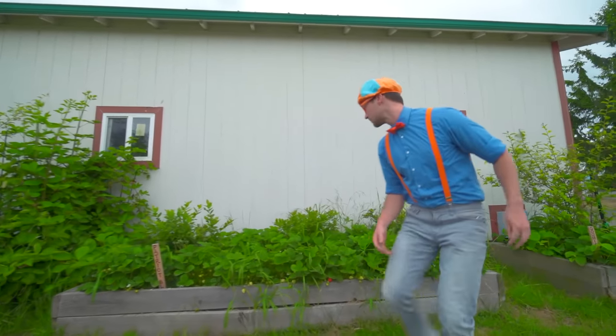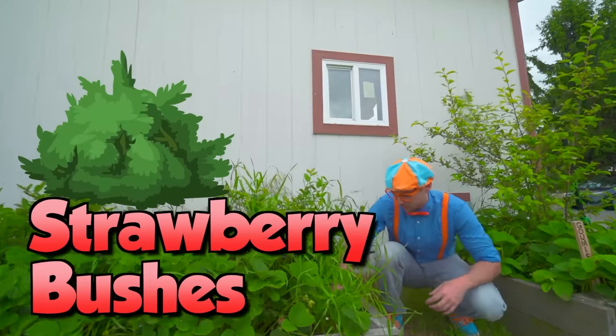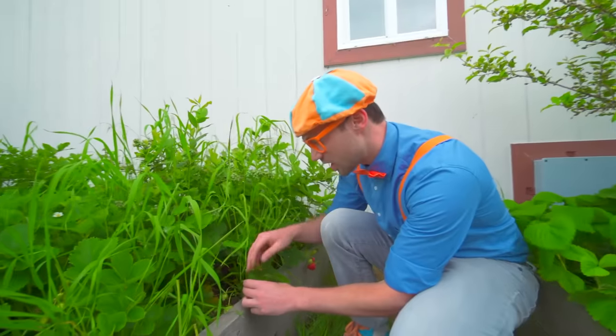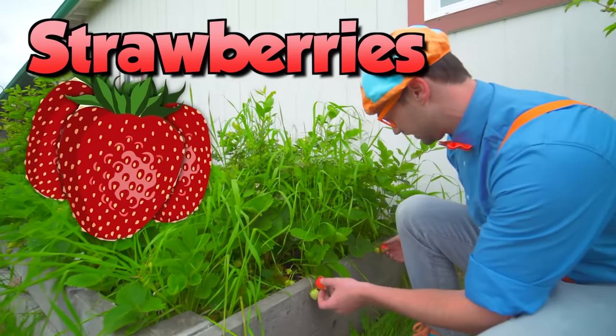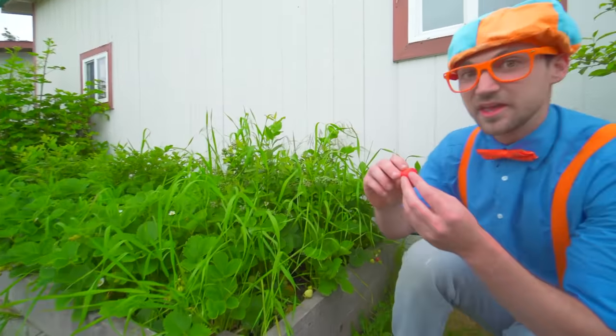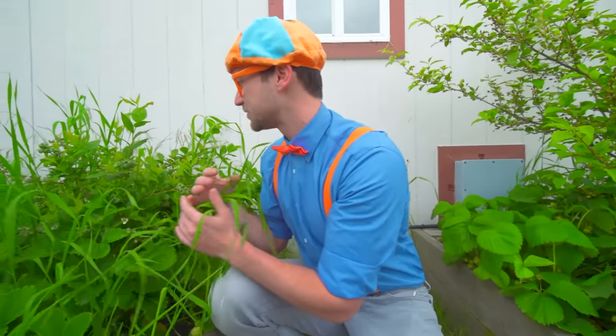Come check this out. Ooh, these are strawberry bushes. And look down here. These are strawberries. Really red strawberries. Let me pull it off. Yum! Wow, that was tasty. Whoa, I love strawberry bushes.